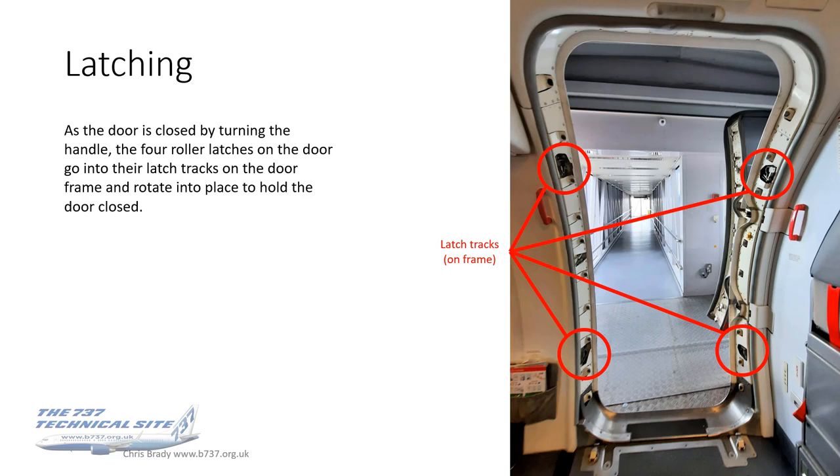Now, as I say, these are latches, they're not locks. I guess the difference between a latch and a lock is that a latch just holds the door in place. It can be opened without a key, or any unlocking mechanism.